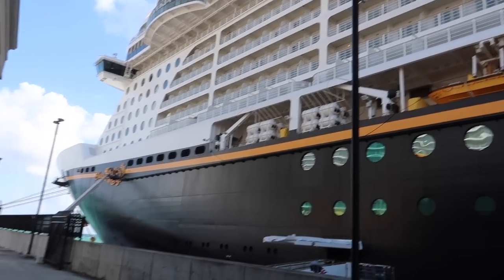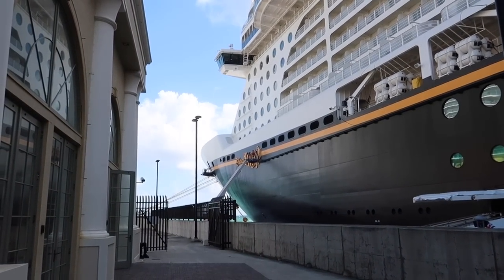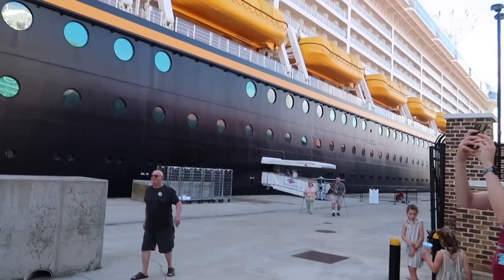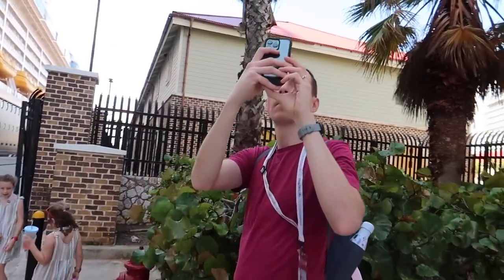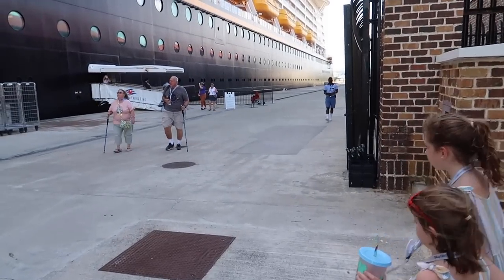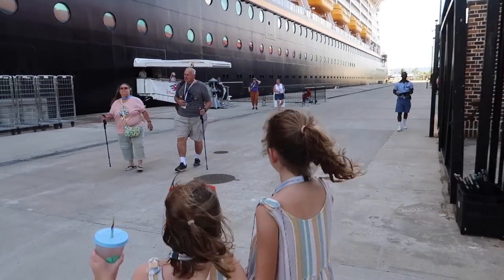You can't get enough of this ship. We've just come through security to get back on board. Looks like they're doing some paint work on the ship name, and now we're gonna get back on. Callum's been tasting rum, he's got rum breath. Let's get back on the ship and go swimming.